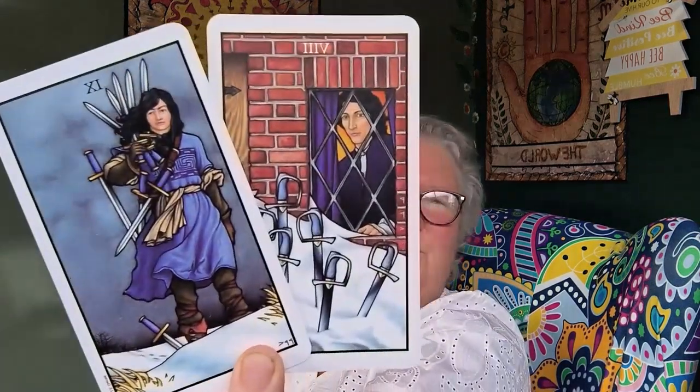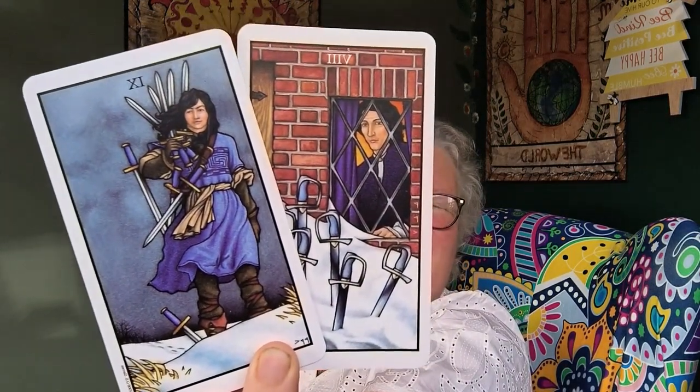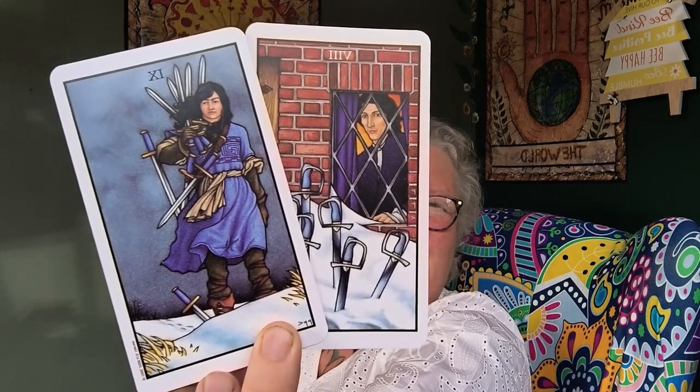Our 8 and 9 of Swords. 8 is the person looking through the window, 9 is the person with the swords on the back. And again, this is a more positive slant on both these cards, because albeit this person feels trapped, the swords are outside. They just have to say, I'm not really trapped in here, I just need to step out through that door. The door's there, the person looking out through the window. And the 9, to me that's conquering the nightmares, conquering the fears and moving forward.